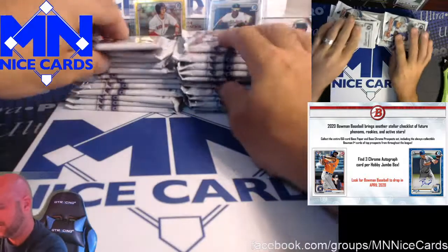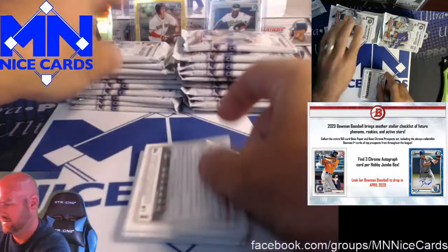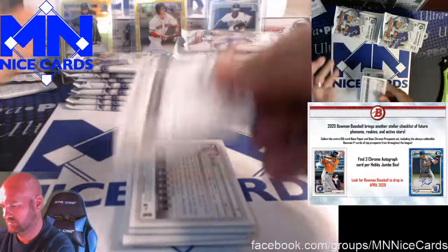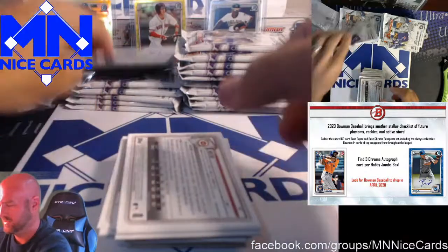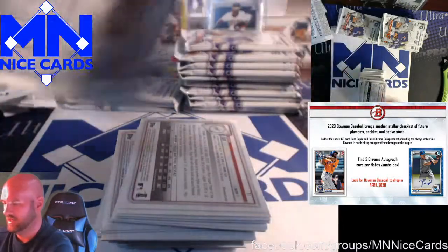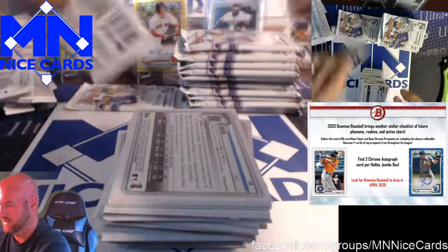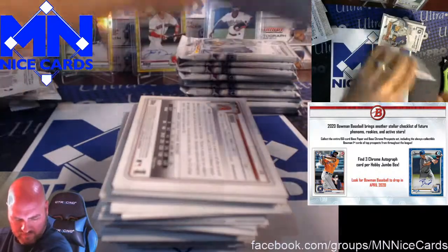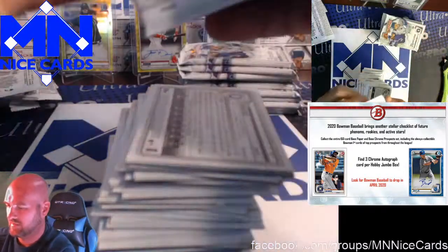Best card of the break, probably, so far, right? Kind of like a Duran yellow. It's so tough with these hobby cases, only having one auto per box, but we chase these same types of breaks all the time. The upside is so much higher, like it's infinite upside, but the risk is higher too, especially at the higher prices. Yeah? Nice.